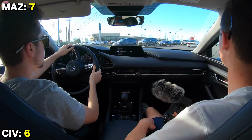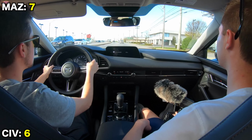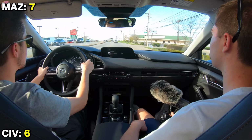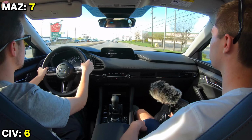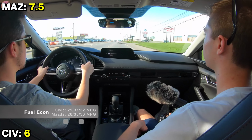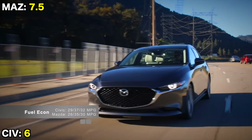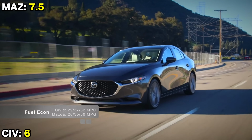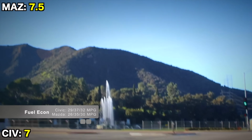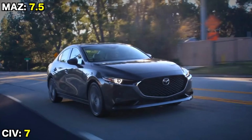Now, one wild card in this whole thing is the Mazda's new ability to get all-wheel drive. Just the fact that it is offered in this class is rare and deserving of a half point. Finally, when it comes to fuel economy, the larger and more powerful engine in the 3 does put it at a disadvantage of 2 mpg combined compared to the Civic. And it's important to remember that higher trims of the Civic have an even more efficient turbo engine.